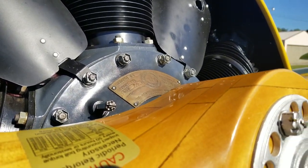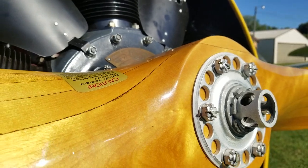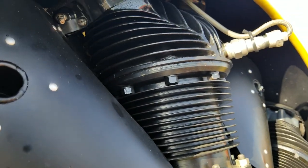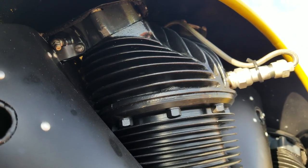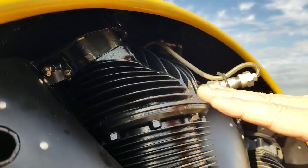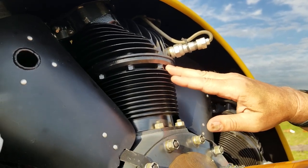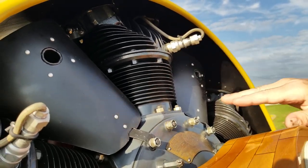There's no oil to the overheads. There are little grease fittings up here that you have to squirt grease in every few hours. It's similar to, if you watched the Fleet video that we did about the Fleet 10F, it shows us greasing the rocker arms like that. And this is another engine, again fairly typical of 1930s engines, where you had to hand lube by greasing the overheads.